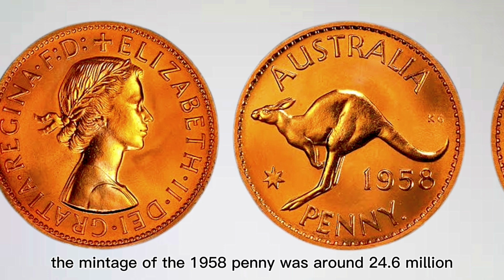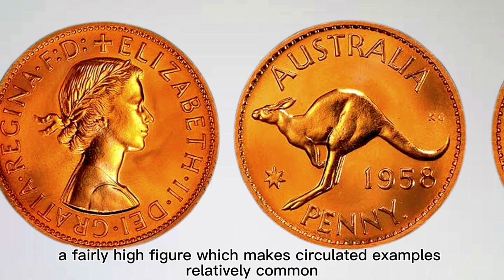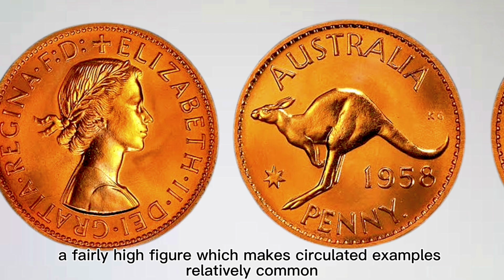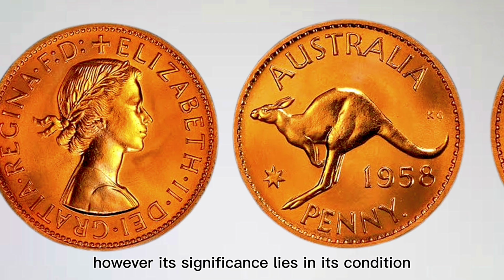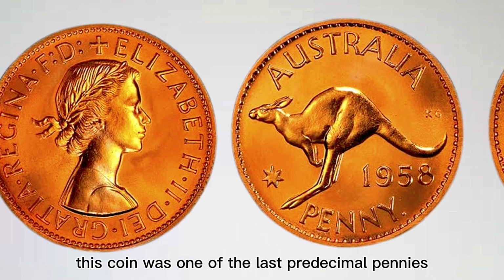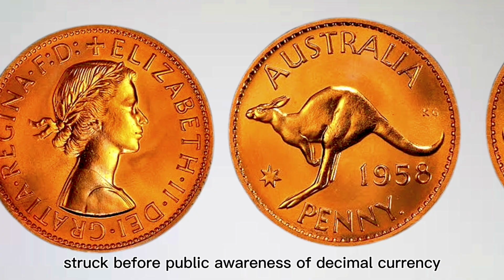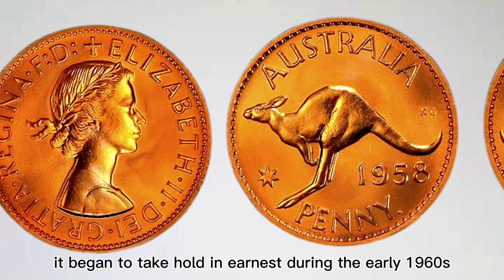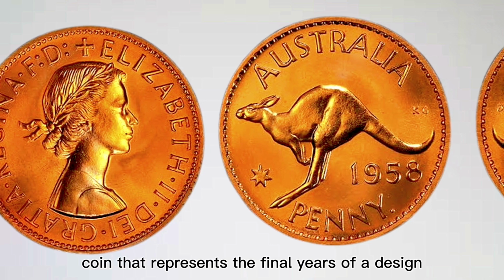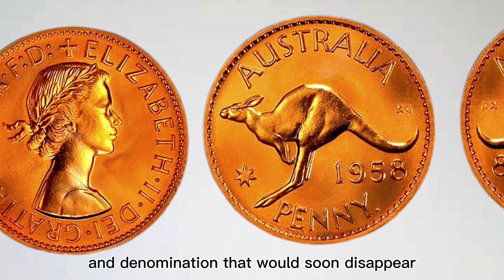The mintage of the 1958 penny was around 24.6 million, a fairly high figure, which makes circulated examples relatively common. However, its significance lies in its condition rarity and its symbolic place in the series. This coin was one of the last pre-decimal pennies struck before public awareness of decimal currency began to take hold in earnest during the early 1960s. As such, it is a coin that represents the final years of a design and denomination that would soon disappear.